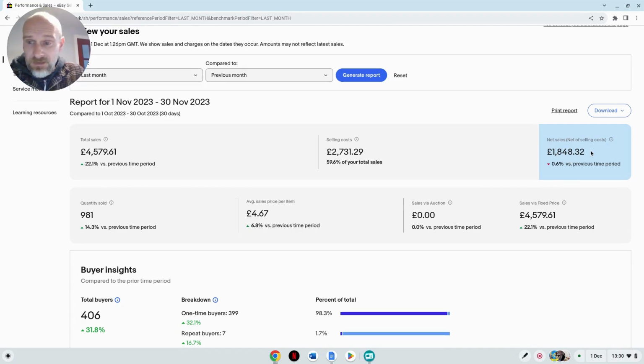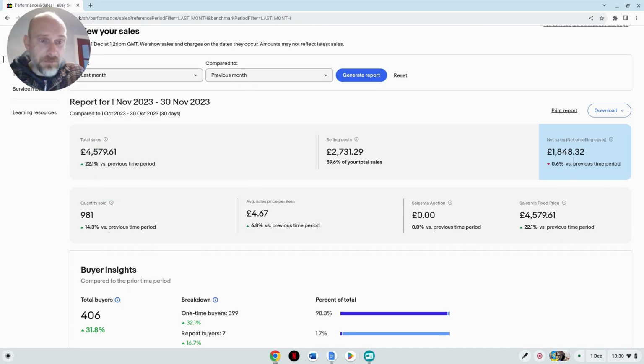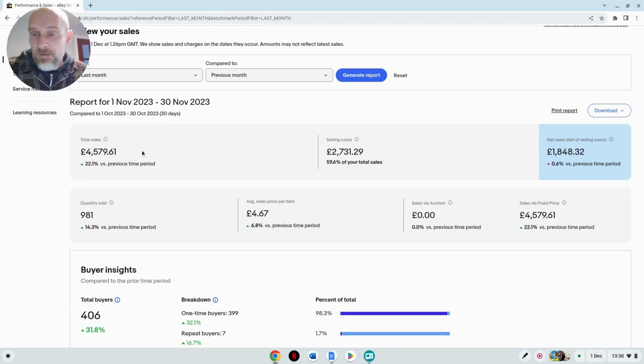Now, if I'm taking 205 off my total sales, I need to do the same off of my net sales. Again, I'll explain why that is in a moment or two. So £1,643, and my selling costs in there. Now, 22% up on the previous month is good, but when I discount that 205, it's going to be down closer to 10, 12, 14% up on the previous month, whereas my net sales are down.